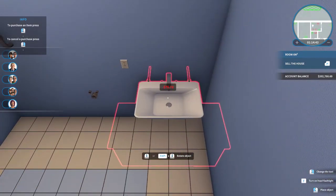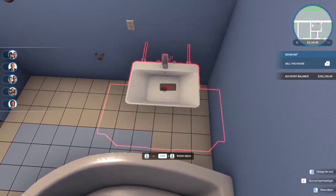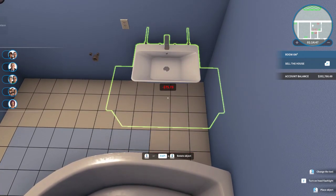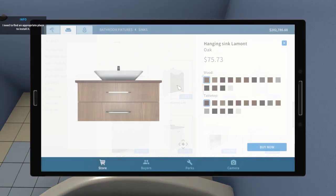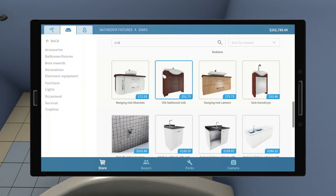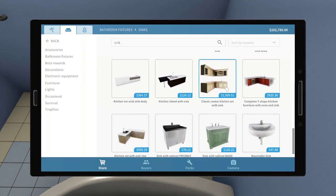Question is, are we going to be able to fit two of these bad boys in here? Are we going to be able to fit one in here? Are we going to get anything in this sink, in this place? This is a lot.